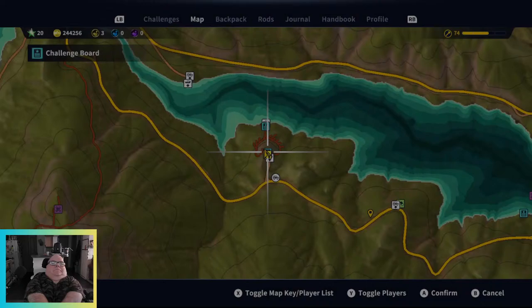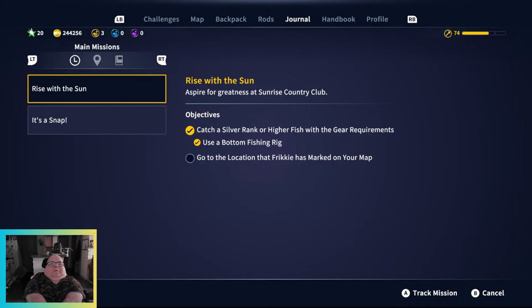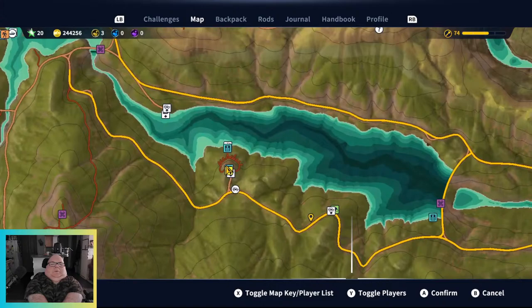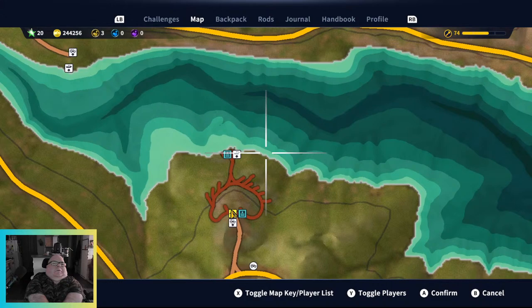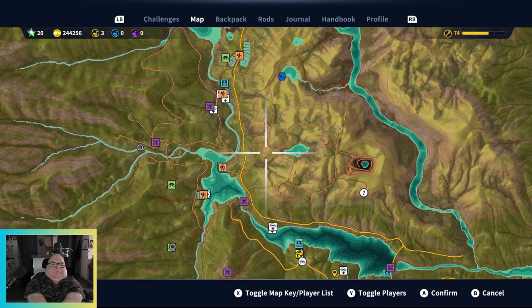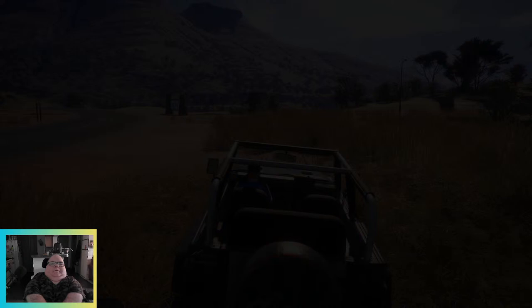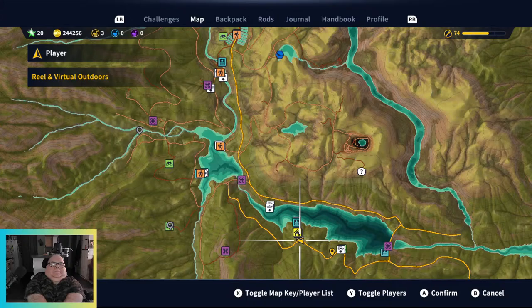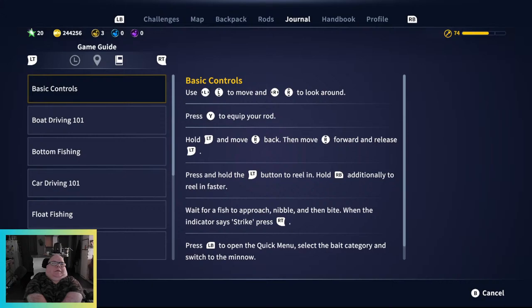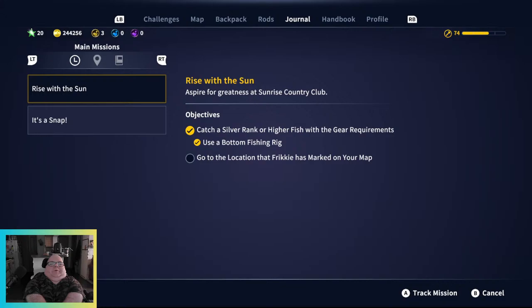Let me make sure I'm reading this right. Go to the location as marked on the map. Okay, so there's a mark somewhere on this map. Where is that mark? I don't see it. Is my Jeep setting on it? Let me go look. It's exactly what it says. Go to the location that Pricky has marked on your map.